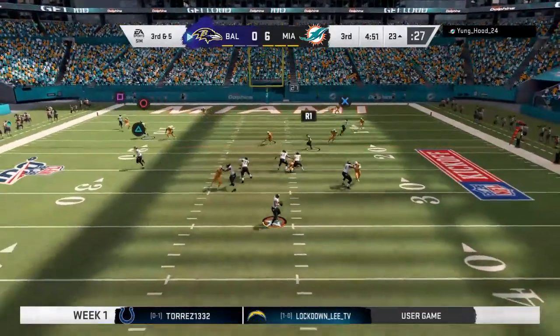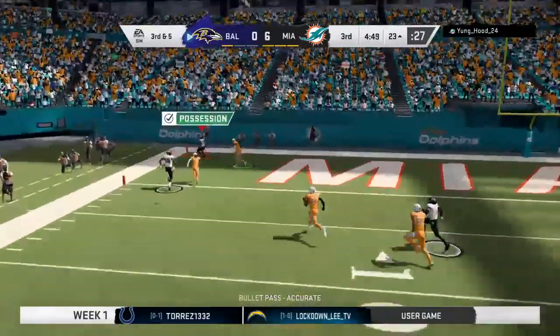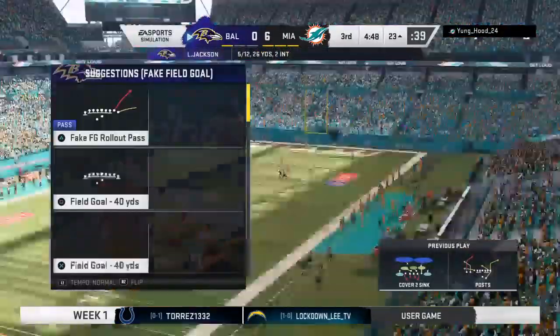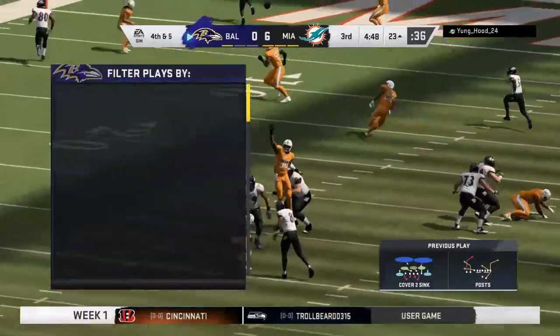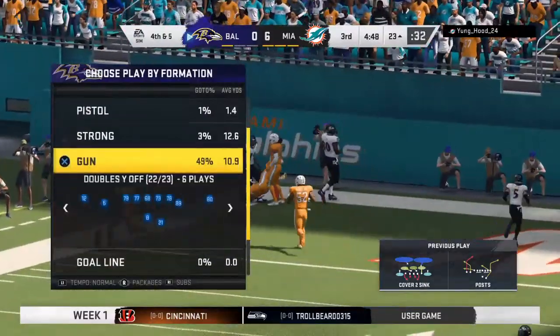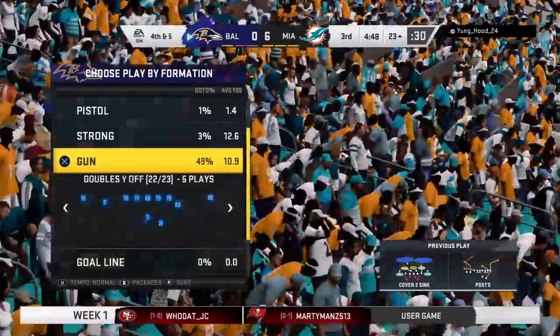From the gun, it's Jackson. He's going to go up top for the end zone. And this is intercepted, but they'll say out of bounds. So very close to a turnover there in the end zone. The Dolphins do the job defensively there, and now it brings up 4th.